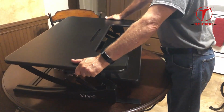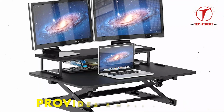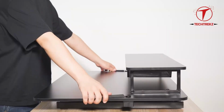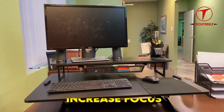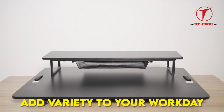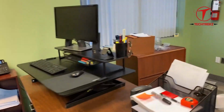The sturdy ergonomic design ensures a stable platform for your work essentials. With a weight capacity of up to 30 pounds, the 36-inch wide desktop provides ample space for dual monitors, allowing you to stay organized and efficient while tackling your tasks. Whether you're looking to reduce back pain, increase focus, or add variety to your workday, a standing desk converter can be a game changer for your office setup.